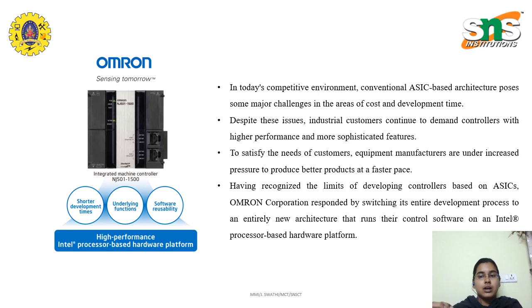This is the reason why the Intel processor based platform was developed by Omron. The major benefits are shorter development times, underlying functions, and software reusability. So this gives a high performance Intel processor based hardware platform.